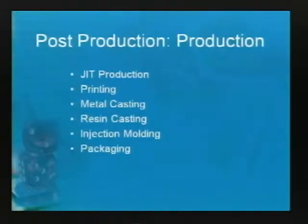For a while, it's going to take a while to get most games off the ground, especially to build a core following, unless you've stumbled upon a mega hit and get some great publicity up front. You're going to want to be producing roughly as it's needed to minimize your costs to try and keep your business as solvent as long as possible. And then we get into some of our actual productions for printing and metal casting and resin casting and injection molding and packaging.